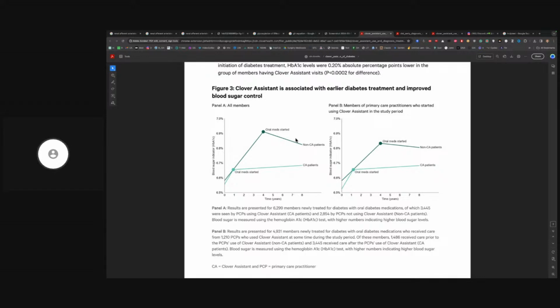The oral medications are started approximately around the same time, based off of this here, but ultimately, oh wait, no, I'm sorry. Clover patients start their diabetes medicine earlier than non-Clover patients. And then if you look at the blood sugar indicator, HbA1c, which measures the glycosylation of sugar within the red blood cell, you can ultimately see that there is a tighter control of blood sugar levels in Clover patients versus non-Clover patients.